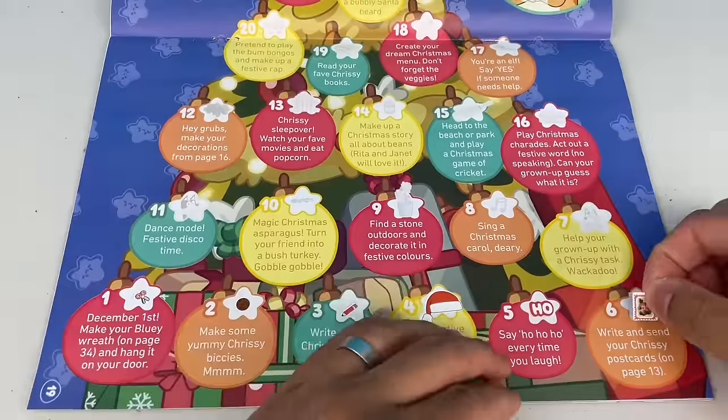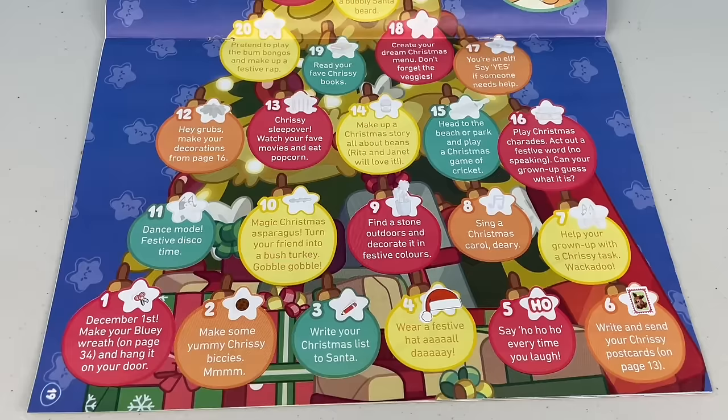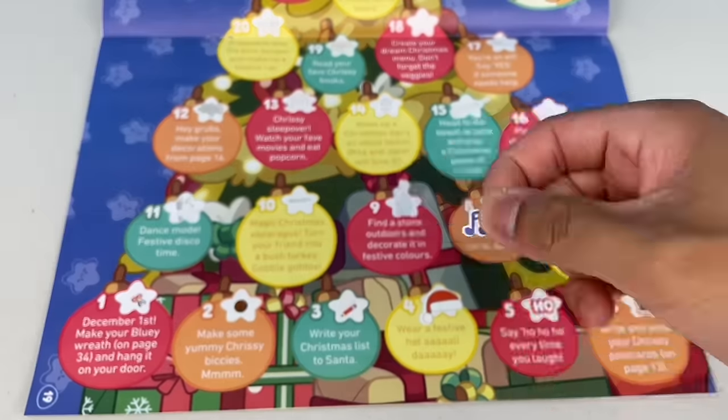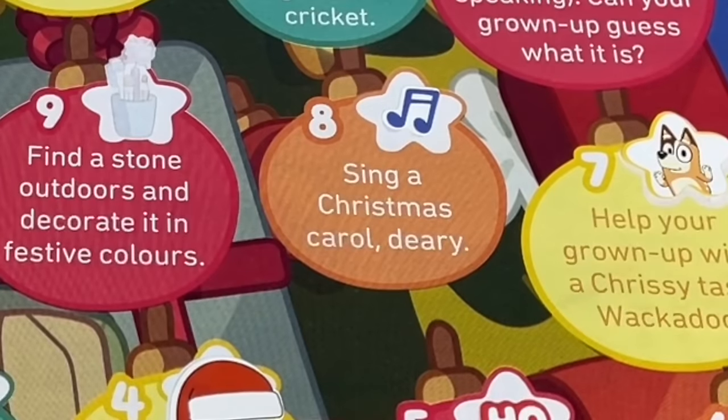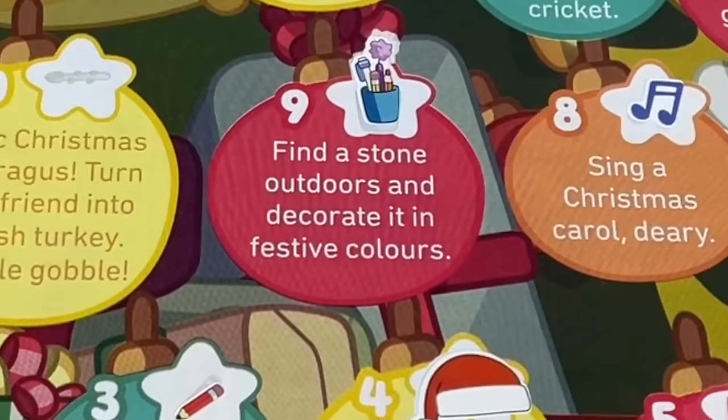Number 6, write and send your Chrissy postcards on page 13. Day 7, help your grown-up with a Chrissy task. Whack-a-doo. Oh yeah, I help put up the lights. Day 8, sing a Christmas carol, dearie. Day 9, find a festive stone outdoors and decorate it in festive colours. Oh, that's a good idea.